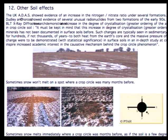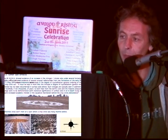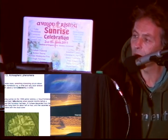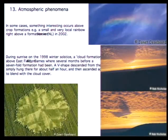Other soil effects, as I said, just when you think you've got a pattern, then another formation goes and changes it. So here's an example of snow that winter that has settled and stayed in the crop formation, and then others, examples where the snow hasn't stayed, it's melted on the site of the crop formation. Atmospheric phenomena. This was a cone that was visible in the clouds on the winter solstice, 6 months after the formation had appeared.